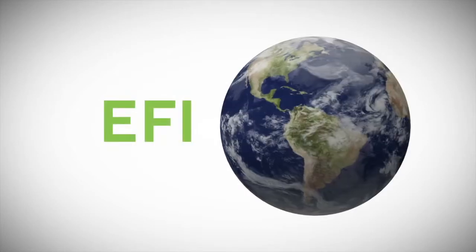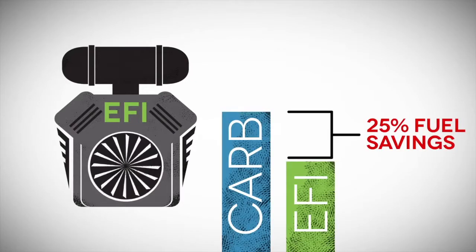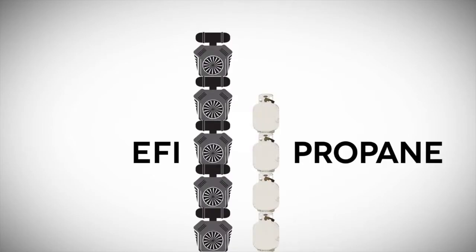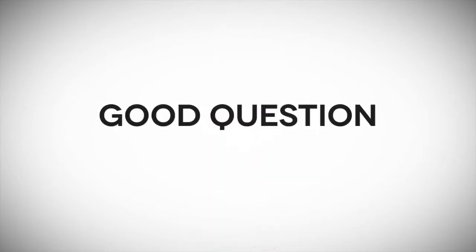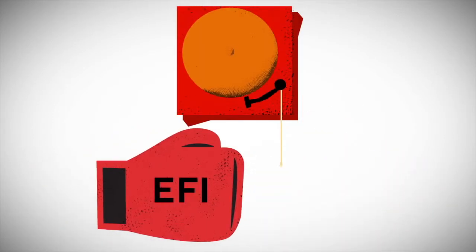Another consideration for today's market is how friendly EFI is to the environment. The comparison to a carbureted engine is obvious, since the engine is burning less fuel and doing it cleanly. But how does EFI stack up against other alternative fuels like propane? Good question. Head-to-head tests favor EFI for long-term environmental impact.